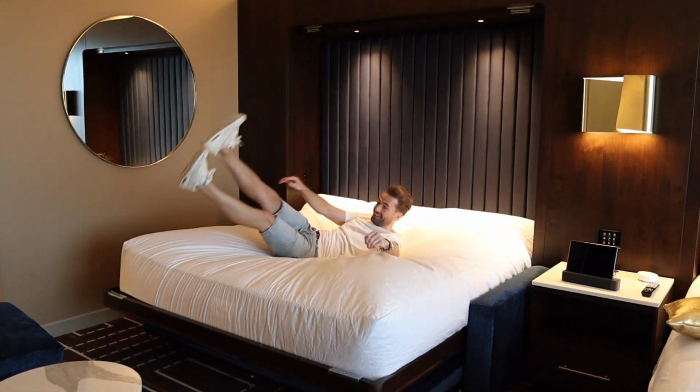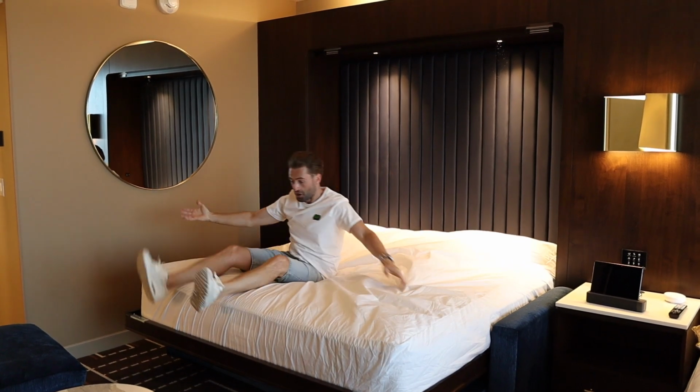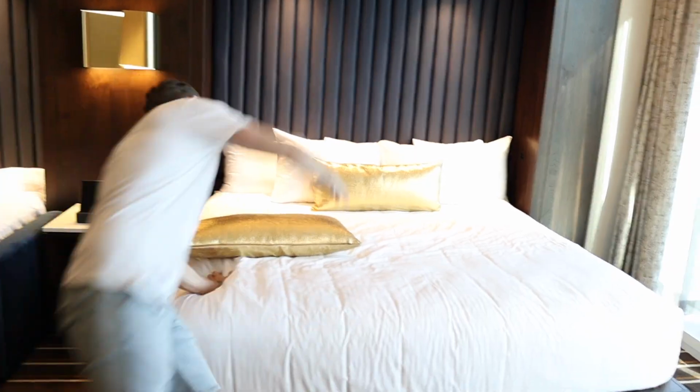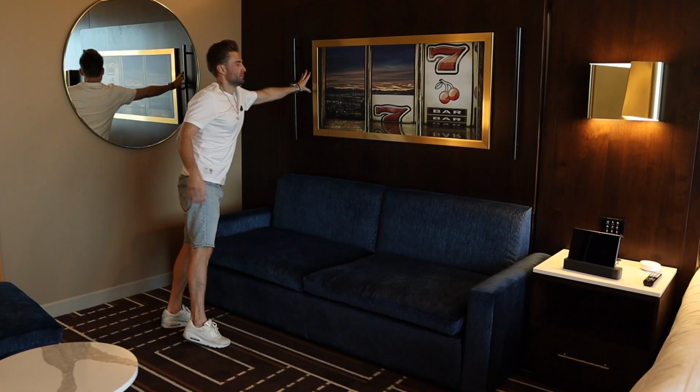Woohoo! Oh. Second king bed, look at this. We have one here and another here. Look. So I have never seen a Murphy bed, it's super cool.